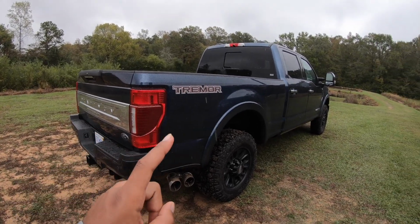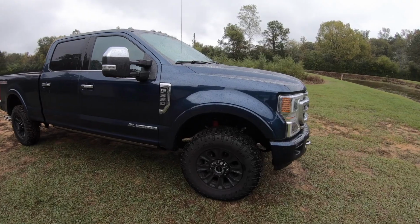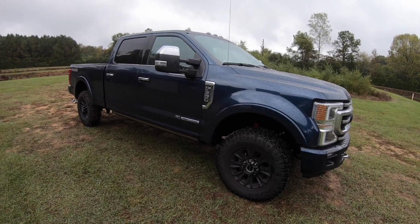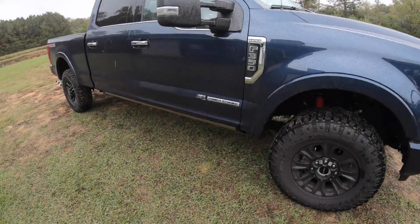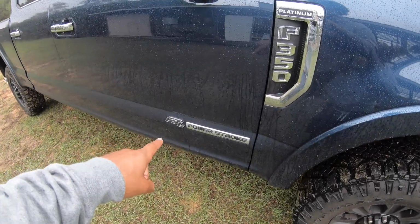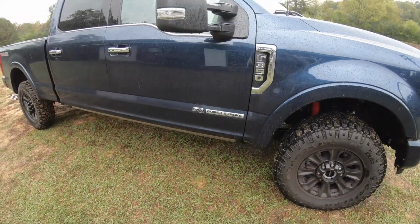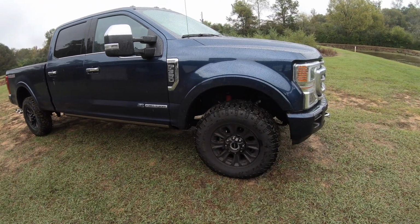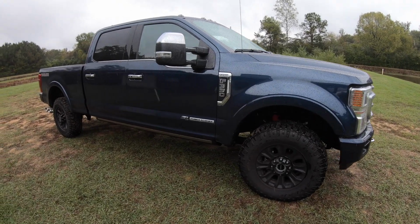Only offered, I believe, on the single rear wheels though, not on the dually. So this particular F350 is a fully loaded edition, a fully loaded trim package. This is the Platinum. It also has the $10,000 option engine upgrade with the 6.7 Power Stroke turbo diesel over the new to 2020 7.3 liter gasser that makes, I think, 450 horsepower and 475 pound-feet of torque.